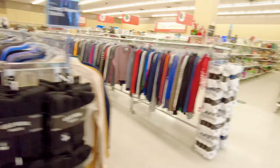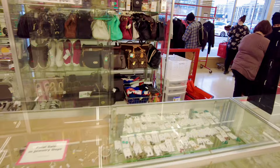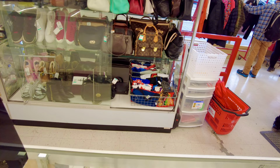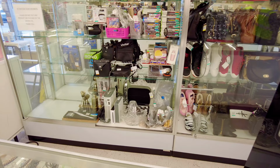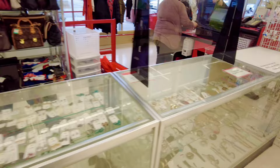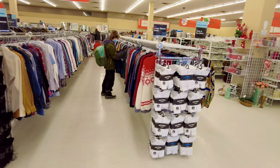So over here, they have the stuff that has value, so they're kind of expensive. Look at that Louis Vuitton, $39. I don't think so, that one is fake. The stuff that has value, they put it here on this side. Some jewelry. Yes. So this is Canada's secondhand store.